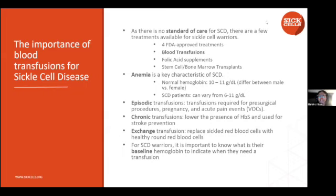And then, going back to the anemia, it's a key characteristic of sickle cell disease. Some patients with sickle cell are anemic, where they're feeling chronic fatigue. And then there's some patients like myself, I become severely anemic during those crises, those vaso-occlusive crises. So a normal hemoglobin in someone without sickle cell disease can be between 10 and 11 grams per deciliter, and that can be different between males and females. Females is a little lower. However, sickle cell patients can vary from 6 to 11. So my baseline is 8. So imagine, if you're normal, your hemoglobin is at 10 and goes down to 8, you'd have that chronic fatigue kick in. But for me, that's my normal hemoglobin.